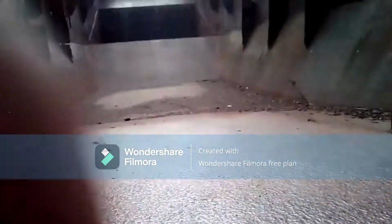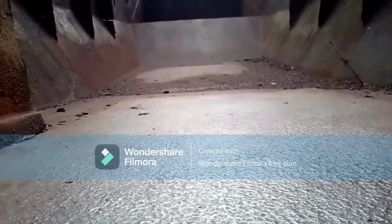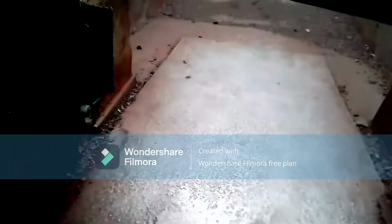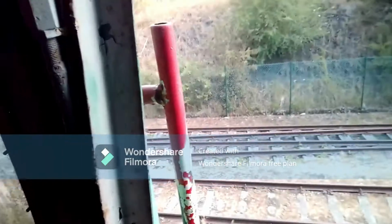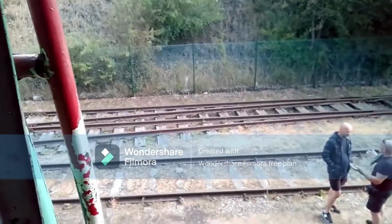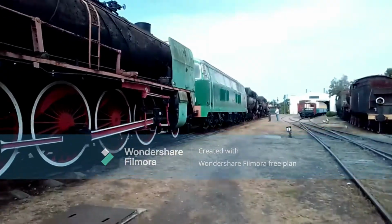Oh wait, I'll try and maybe get up on the tender. There's a little bit of dust, there's not much coal in there. But, well, you know that there is no coal. So, yeah, I'll do a jump cut when I go down, and then I'll just get onto another part, so see ya.